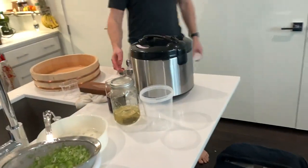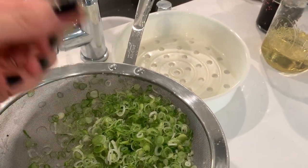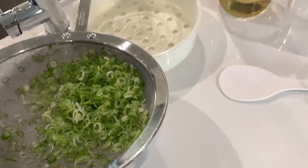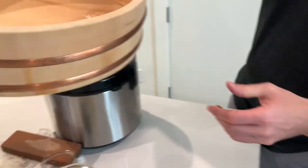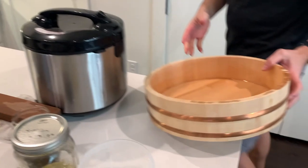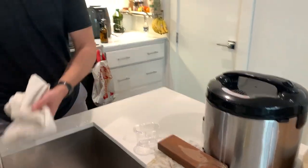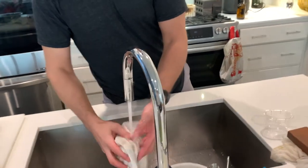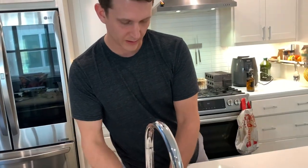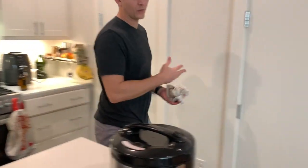And Scott's gonna show you the rice. He rinsed all these green onions, so they're not gooey anymore. Yeah, kind of makes a mellower flavor. So with this hangiri, get it wet. That's just so the rice doesn't stick to it. Oh, I need a clean rag. A wet, warm, clean rag is good because rice won't stick to it when it's wet, and when it's not wet, it'll stick a lot.